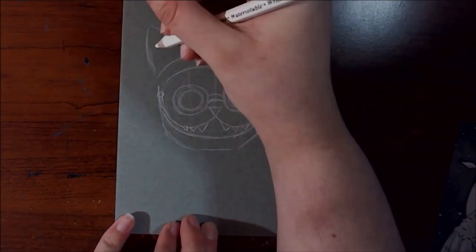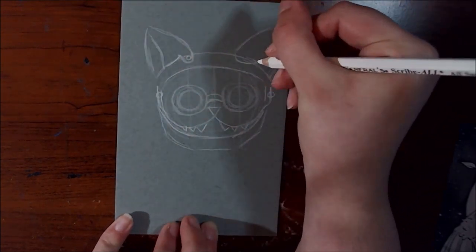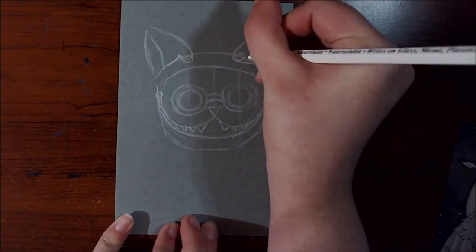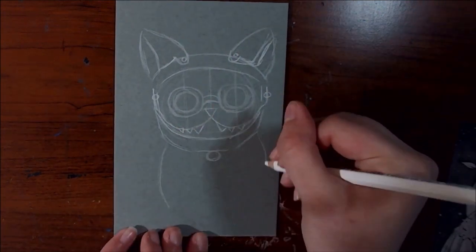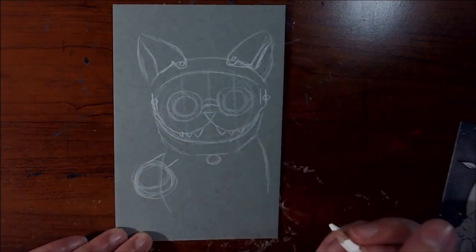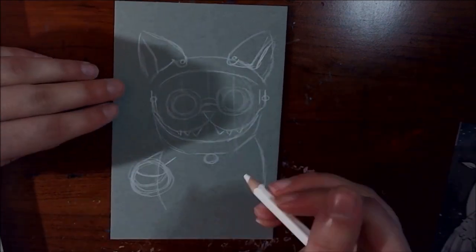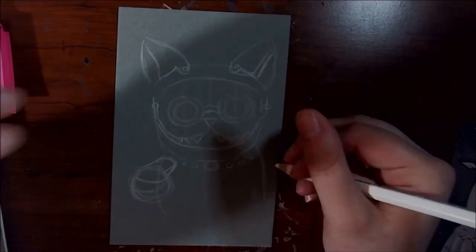And with the items that came in this month's box, I decided the best option was to revisit an idea that I had a long time ago that I've never really played with more. It was kind of envisioning certain characters from Alice in Wonderland in almost like a steampunk or robotic kind of fashion. And this is my version of that in the Cheshire Cat.